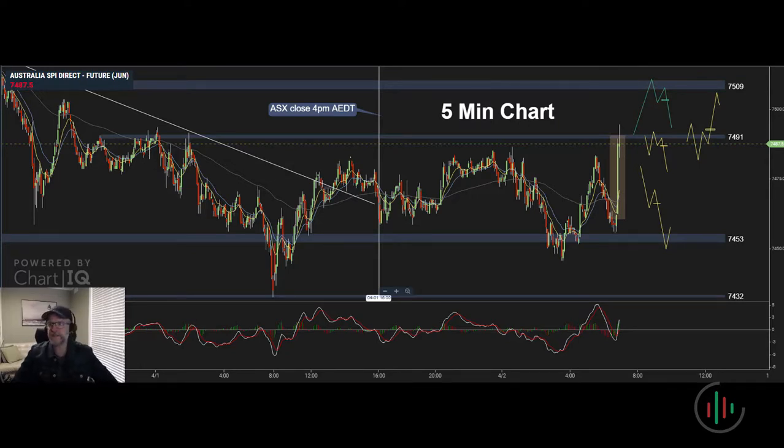So let's get started. We're on the 5 minute chart on the SPY 200. Now this is that little ramp higher. It's not big in point terms, but it's quite a big move in comparison to what was happening during that session most of the time anyway. This is the close of the ASX session.